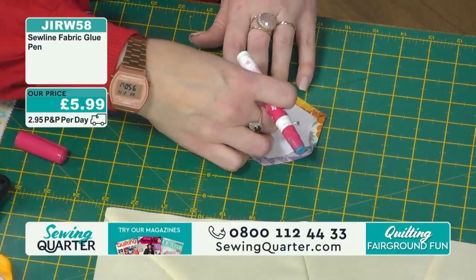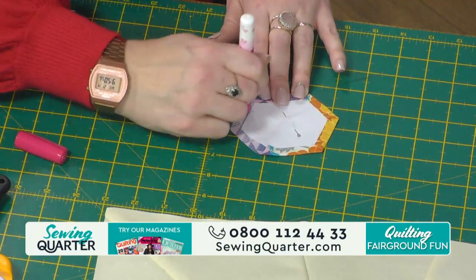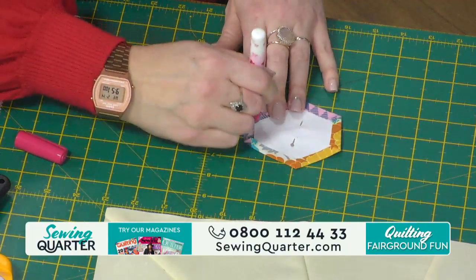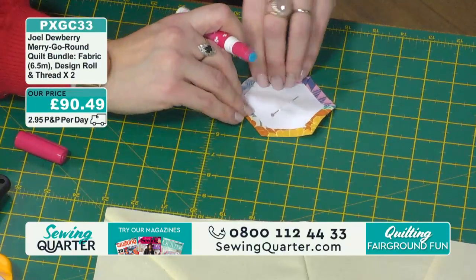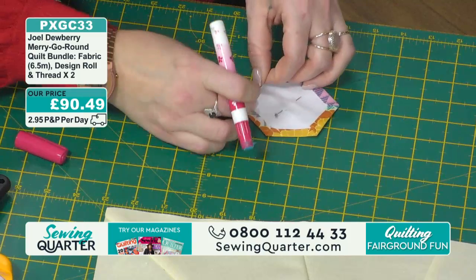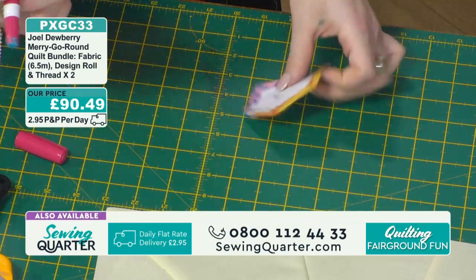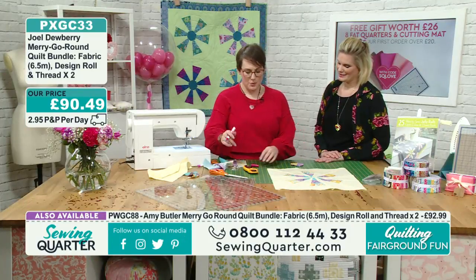So for something like this, if you've not got a lot to do, thread basting is easy because you just pull that out, but whichever way, they both work. Oh no, I'm a gluer. It just saves so much time. So that's your hexie, and then you can go ahead and give that a press.